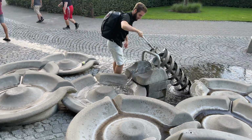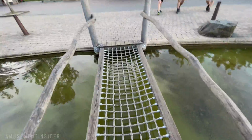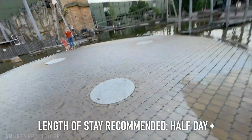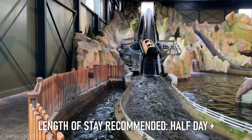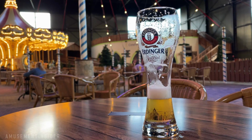Toverland has a great amount of things to do. If you're just here to get the roller coasters and move on, this is probably a half-day stop, but with everything to see inside and some flat rides, it's easily a full-day park for me. I would love to spend the full day here. It's one that you can wander around or sit and enjoy a drink for an hour.